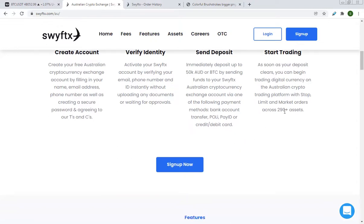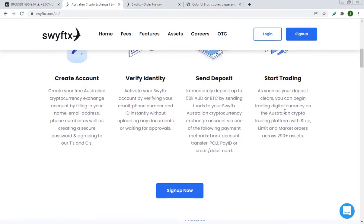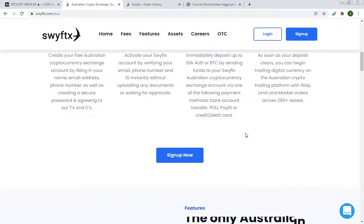It says here there's 290 crypto assets to trade. There's about 310 at the moment, and 310 is quite a lot of currencies to choose from. There are about 13,000 total at the moment, but what Swyftx does is they do due diligence on all the cryptocurrencies they list on their platform, and they list only the top cryptocurrencies. You won't find the dodgy cryptocurrency tokens that have just been created here on Swyftx. They have certain standards to list on their platform. You have to meet those standards, and there's about 310 of the big tokens on here at the moment.